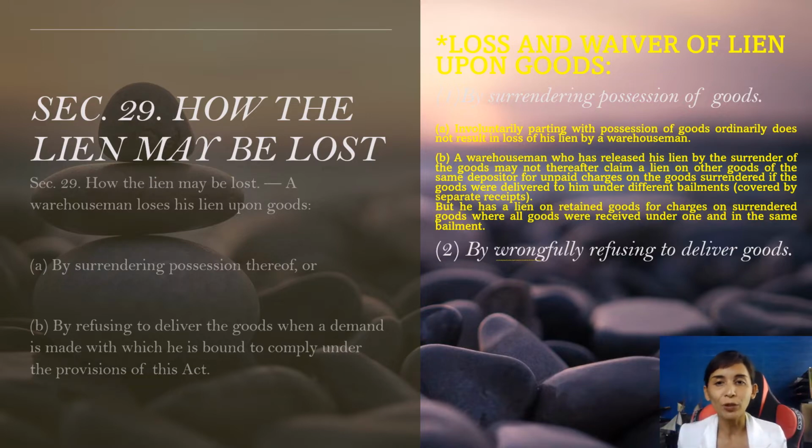So it could be either involuntary parting with the possession of goods, while it does not ordinarily result in the loss of his lien by a warehouseman. However, a warehouseman who has released his lien by the surrender of the goods may not thereafter claim a lien on other goods of the same depositor for unpaid charges on the goods surrendered if the goods were delivered to him under different bailments or covered by separate receipts. But he has a lien on the retained goods for charges on surrendered goods where all the goods were received under one and the same bailment.